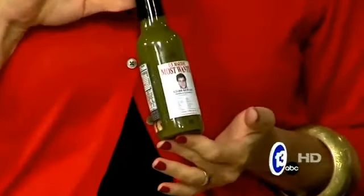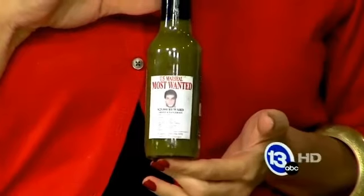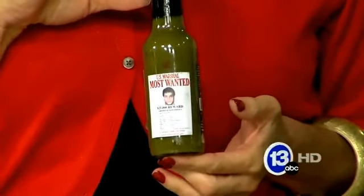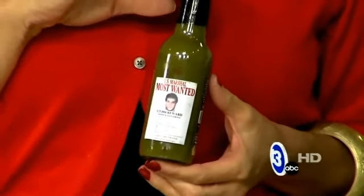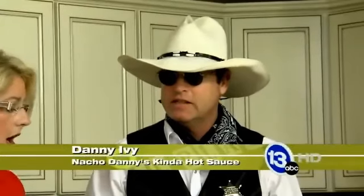Just like how you'd have a milk label for a missing child, you've got it. You're like the sheriff, right? Correct. You'd be sitting in a restaurant with one of my hot sauce bottles, and next thing you know, you've got a guy in the kitchen that looks just like the guy on the bottle. And you need to safely call 911 and apprehend that person. U.S. Marshal, yes.